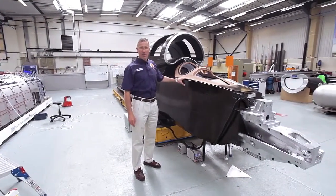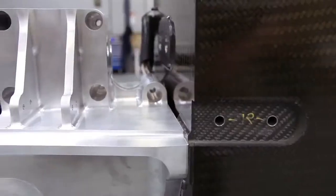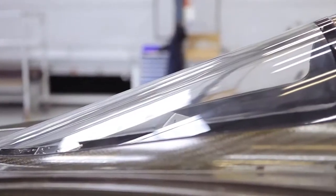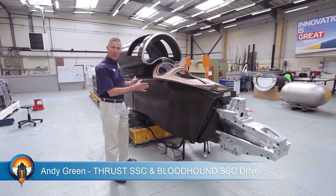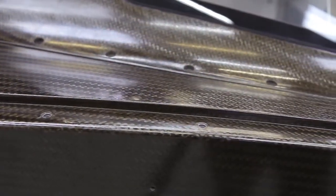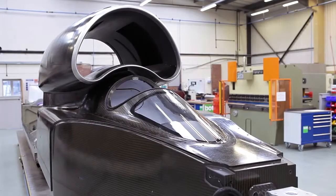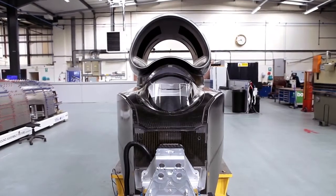This is the cockpit of the Bloodhound supersonic car, my 1,000 mile per hour office. It's a carbon fibre monocoque. It is a single piece with all the structural strength built into it. And carbon fibre is an extraordinary material. It is the same high technology material from which we make modern jet fighters, Formula One cars, and in this particular case, the strongest safety cell in the history of motorsport.